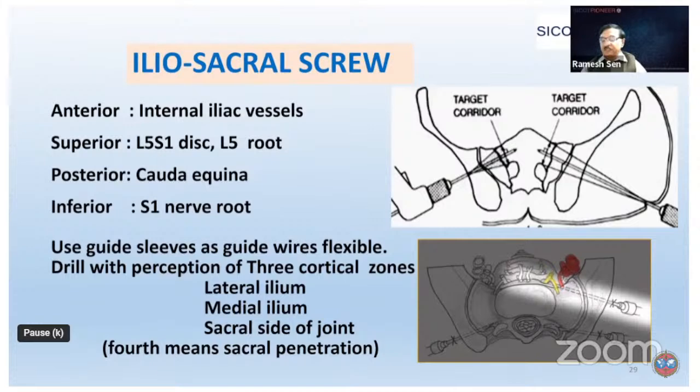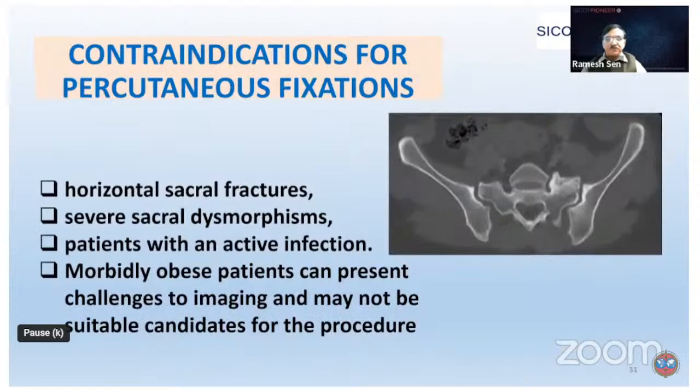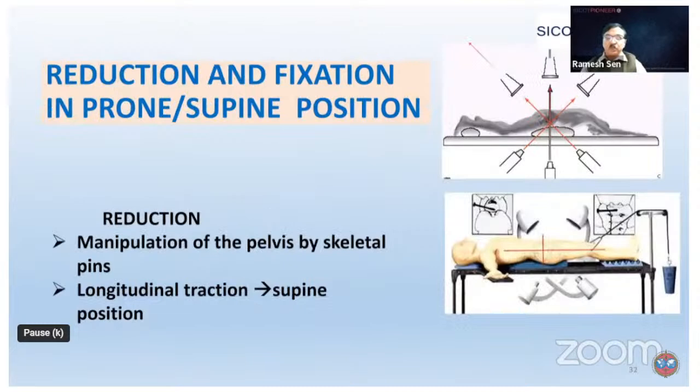And for that, we need a good amount of imaging, both inlet view, outlet view, along with an AP view. But because this is variable anatomy, especially in 15 to 50% of patients, there is very common dysmorphism, which has to be seen, and these cases need to be really evaluated. We can do this in a prone position, or we can put an iliosacral screw in the supine position.